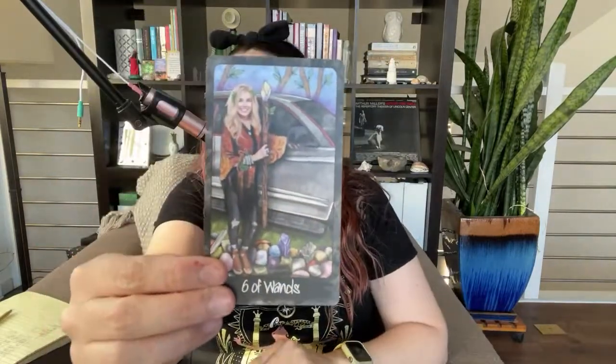Now it's going to start getting into the suits. Let's go ahead and get into Wands. We have the Ace of Wands, Two of Wands, Three of Wands, Four of Wands, Five of Wands, Six of Wands, Seven of Wands, Eight of Wands, Nine of Wands, 10 of Wands, Page of Wands, Knight of Wands, Queen of Wands, King of Wands. Damn, I'm loving this deck.